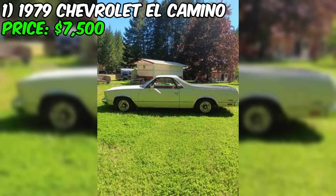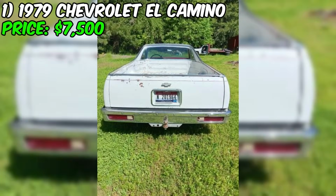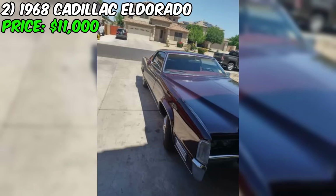Sure, you might be able to find a cheaper El Camino out there, but will it be in this good of condition? Will it have the same features and upgrades? Probably not. So if you're looking for a classic car that's got style, power, and comfort, this El Camino is definitely worth considering. It's a piece of American automotive history that you can own and enjoy for years to come. And who knows, maybe you'll even start a new trend in your neighborhood by driving this unique and eye-catching vehicle around town.